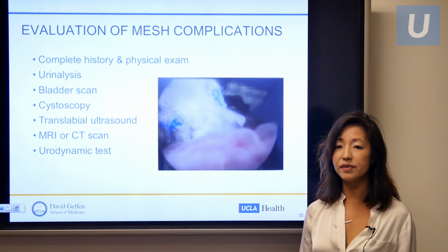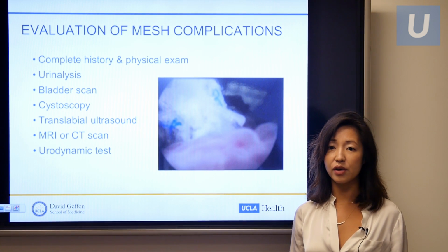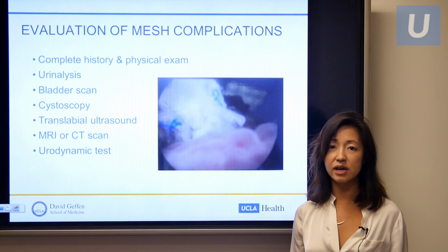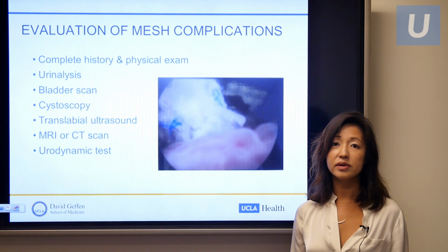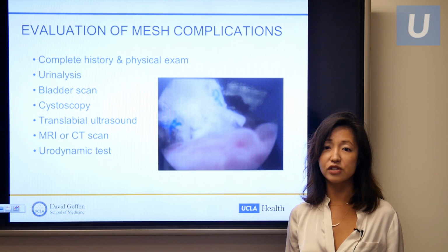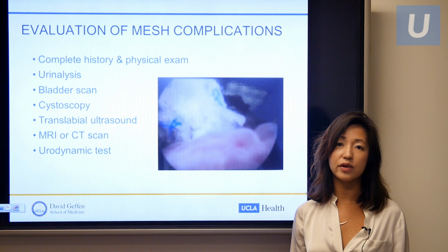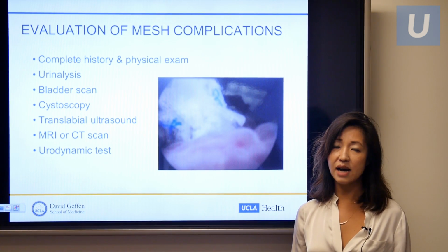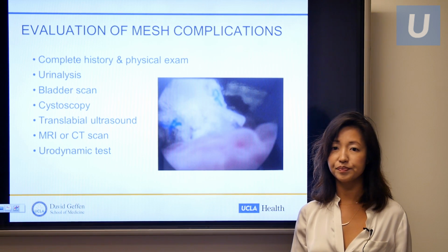Here you can see a photograph of a cystoscopic evaluation of a patient who developed mesh erosion into the bladder. Here at UCLA, we also perform a very special ultrasound called translabial ultrasound. It is the only reliable test that is able to safely detect and localize transvaginal mesh. Sometimes we arrange for MRI and CT scan to look for any pelvic fluid collections and misplacements of mesh. And if you have very bothersome voiding dysfunction, we also obtain urodynamic testing.